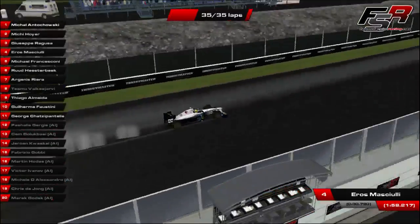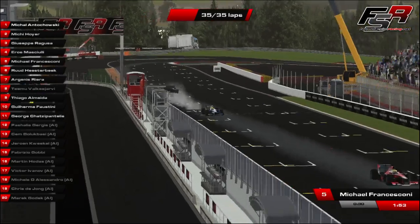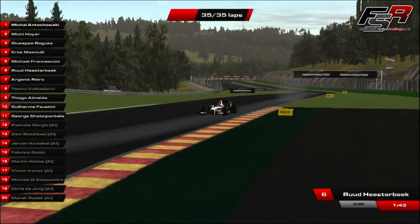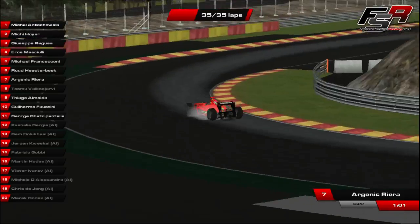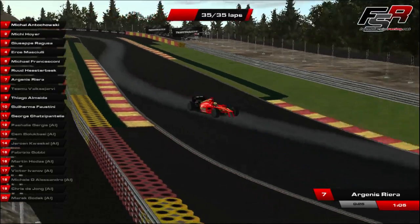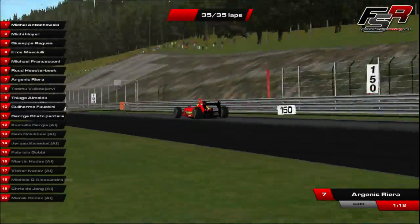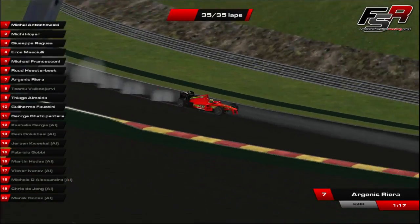Masciuli just crossed the line as well. Francesconi's teammate will be behind him. Taking home 5th place. Hastepay having had a very quiet race, but picks up a few points. 6th place for him. Riera is driving without a front wing. How is that possible? Weird. Riera driving without a front wing. He is yet to be classified though. And Valkyrjärvi in the end decided to retire, I think. He did not get classified, did he? I don't think he did.